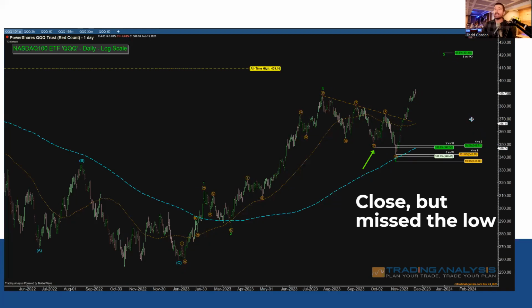So we might need to get aggressive. I mean, the pattern is clear in Amazon, it's clear in Microsoft, it's clear in NASDAQ. There's a lot of 5-wave moves up there, so we got to watch.